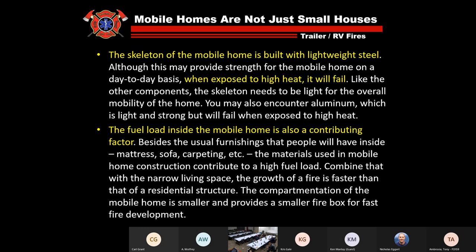Most of the RVs and trailers, well, mobile homes and RVs, the skeleton's built with lightweight steel. You'll have lightweight members. You'll have 2x2s in a lot of situations as far as the structural members. And a lot of them are going to be covered with, at least the old style mobile homes will be covered with a lightweight aluminum covering. Some of the new stuff now has some siding, T111 siding and other types of siding, but just understand that it's typically very lightweight and has the potential to fail very early.